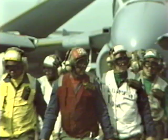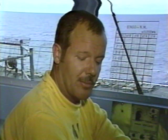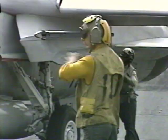People on the flight deck are all color-coded by their jerseys. And the reason for that is quick recognition. We've got probably five or six different color shirts that we put people in. For example, I wear a yellow shirt, which is kind of traditional for the air boss in the air department. But also the yellow shirts generally designate directors. These people are the ones who are more qualified. They are the ones who physically tell the pilots how to maneuver their airplanes as they're taxiing around the deck.